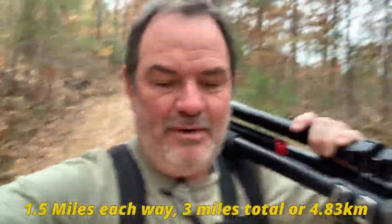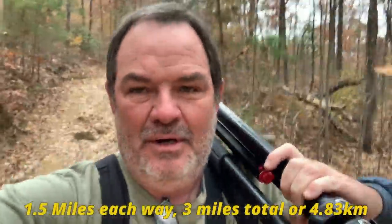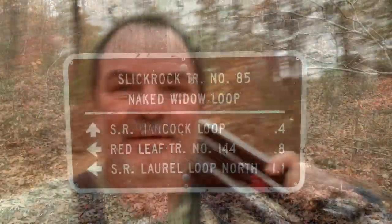This is the trail to Benton Falls that I'm on. It's relatively long, not too bad. I can't remember if it's 3 miles round trip or 3 miles out or exactly what it is, but anyway, I'm on it. So let's keep hiking.